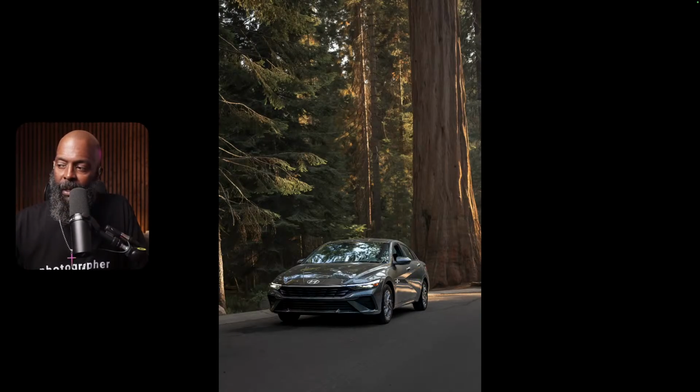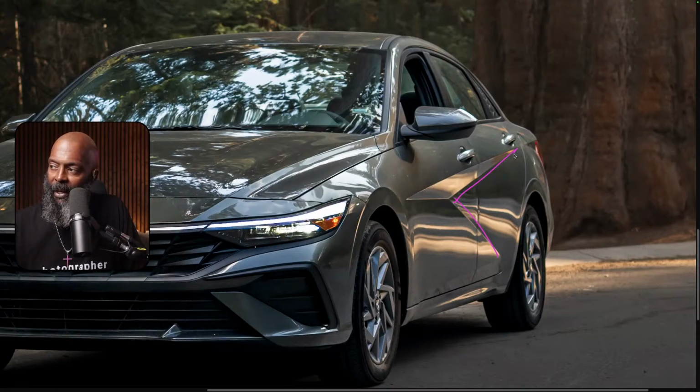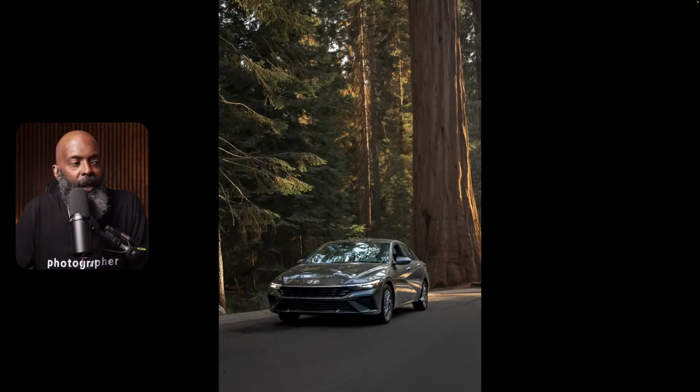But again, because this Hyundai design has some really weird lines in the side of the car, that makes your light look really odd. As you can see, this just makes your light look weird. It becomes really hard to make your light look slick when that's what's happening. And again, this is a 2025, but I don't know. It's just one of those things when you're thinking about how you can become a car photographer.